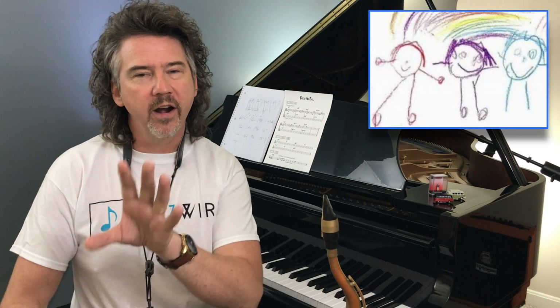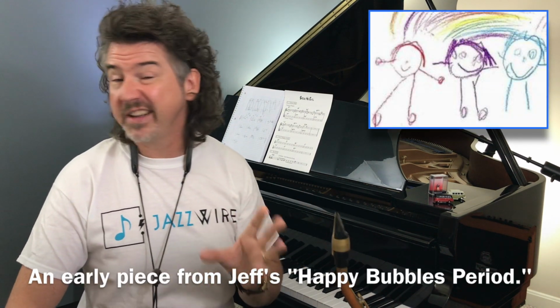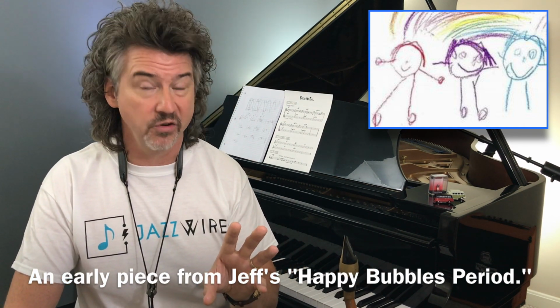So that's arbitrary. That's not inside these changes, but these changes leave it open for interpretation. It's like abstract art, expressionist art, where I can choose to see something one way or the other. And lots of times the artist doesn't really care. However you want to see it is cool by me. So let me see if I can play it for you in a way where you're hearing tension, release, tension, release, tension, release.